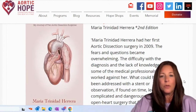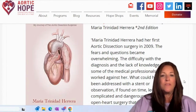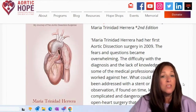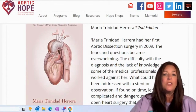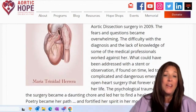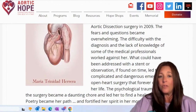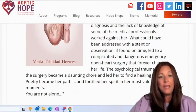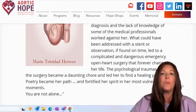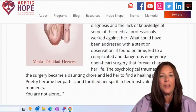But so Maria had her first aortic dissection surgery in 2009, and the fears and the questions became very overwhelming. The difficulty with the diagnosis and the lack of knowledge of some of the medical professionals really worked against her. What could have been addressed with a stent or an observation, if found on time, led to a complicated and dangerous emergency open heart surgery that forever changed her life. The psychological traumas after the surgery became a daunting chore and led her to find a healing path. Poetry became her path and fortified her spirit in the most vulnerable moments. You are not alone. That is a quote from Maria that she wanted to share. So you can check that out.